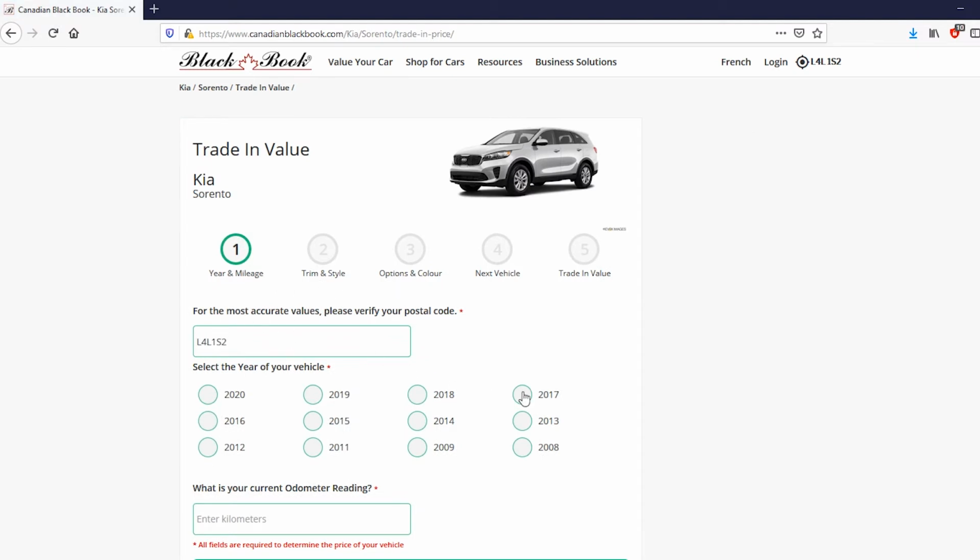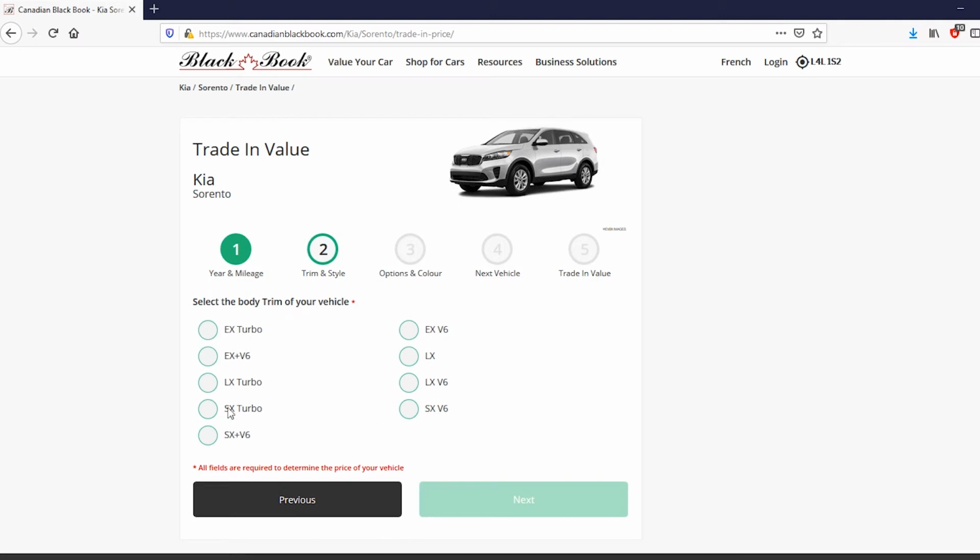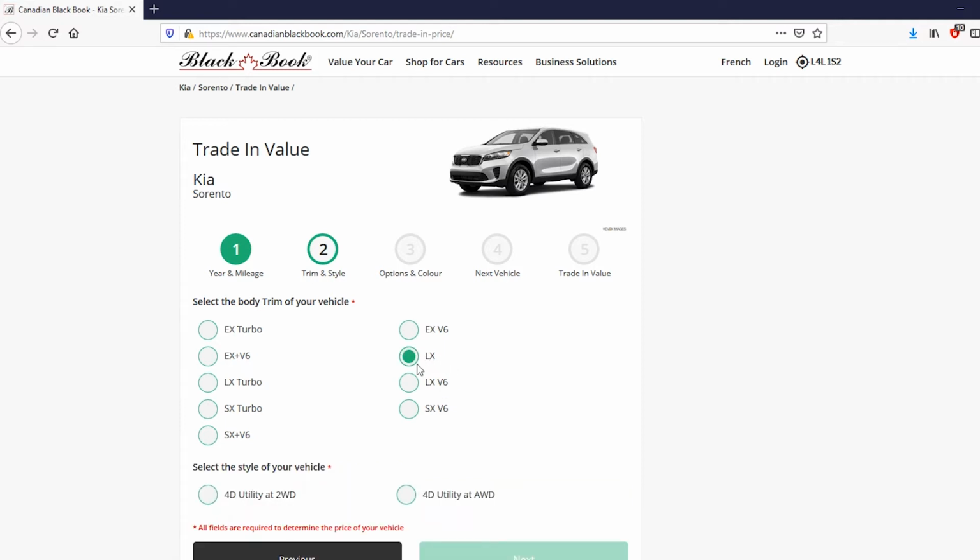Now, because we're trading in, we're not going to get what the final selling price is. If your vehicle's selling for $12,000 on Auto Trader right now, you're not going to get $12,000 at a dealership because remember, they've got to recondition your vehicle. They've got to bring it up to safety standards as well. They might have to replace the tires, dings, dents, repair rust, etc.